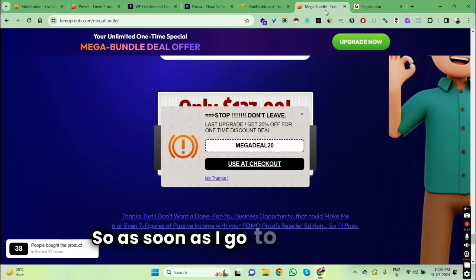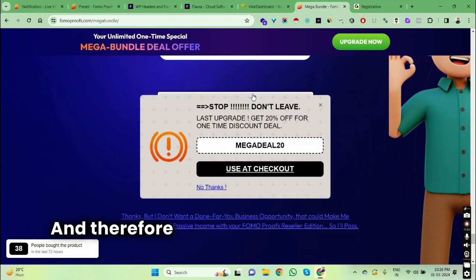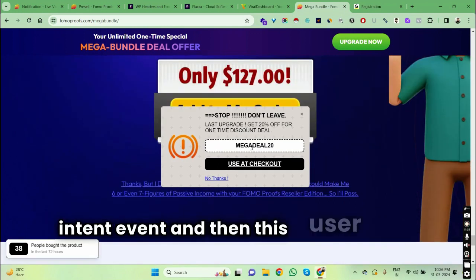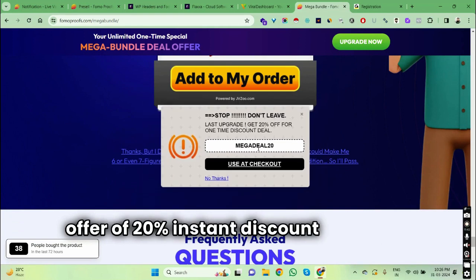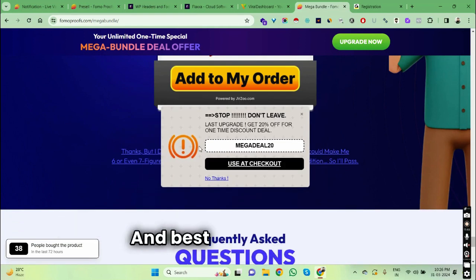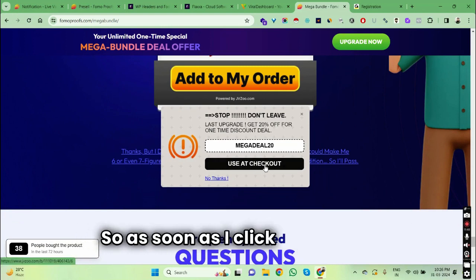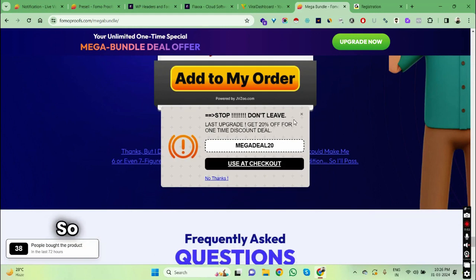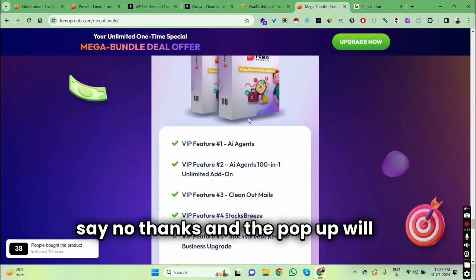So as soon as I go to the close button, it automatically understands the exit intent of a user, and therefore this time we have set up the exit intent event, and this user is thrown the offer of 20% instant discount using this coupon. And the best part is you can also customize your coupon URLs. So as soon as I click on this URL, the coupon is automatically going to apply. So if the user is not interested, probably they can say no thanks and the pop-up will go away.